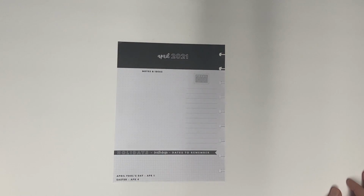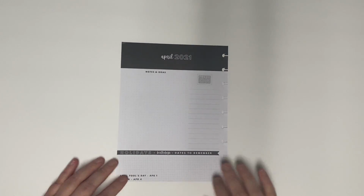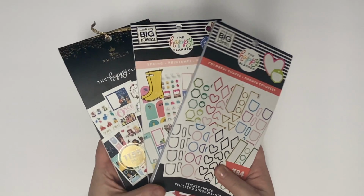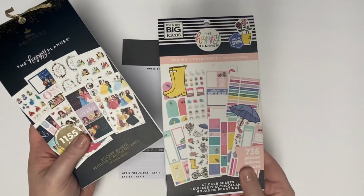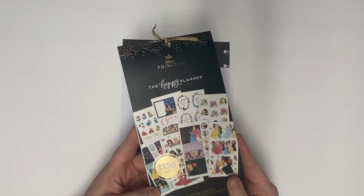My name is Jen and I am Teach Disney Plans, and today I have a speed April currently page. I'm going to speed through and just show what I am using for my April currently page. I will also show you the books that I am using, and I'll come back in at the very end and just kind of go over what I've done. These are the three books that I pulled from: the Colorful Shapes, the Spring Book, as well as the large Disney Princess book.